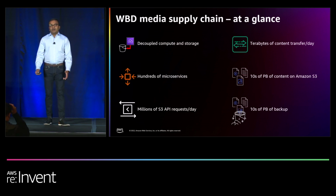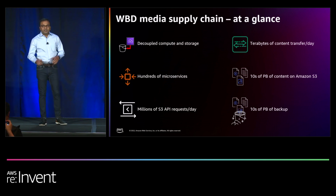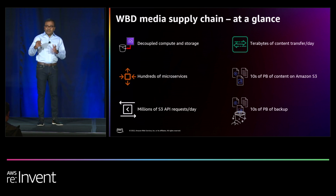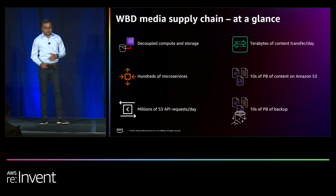So, what do we do at Media Supply Chain? We are the media processing factory of Warner Brothers Discovery. Media enters our workflows on one end. We process that media based on a variety of specifications, and the finished media assets are then delivered to our linear and direct-to-consumer platforms, in this case HBO Max, on the other end.